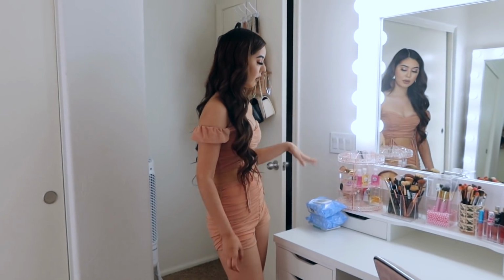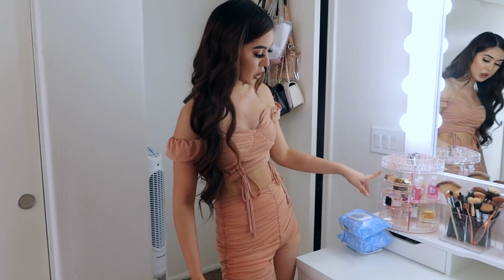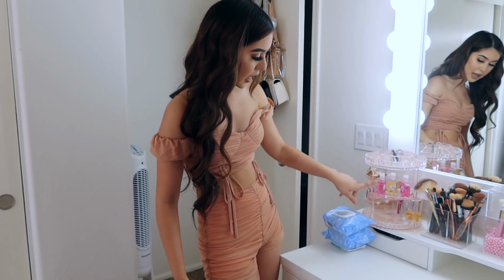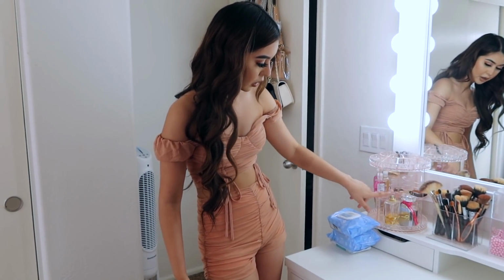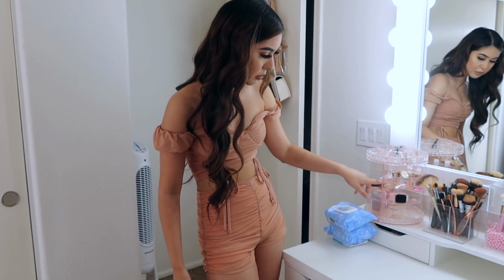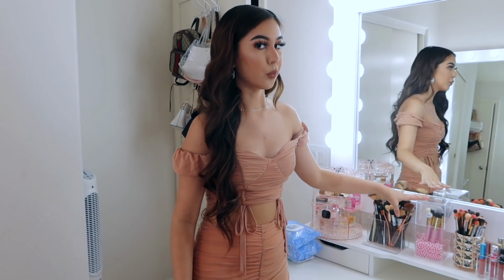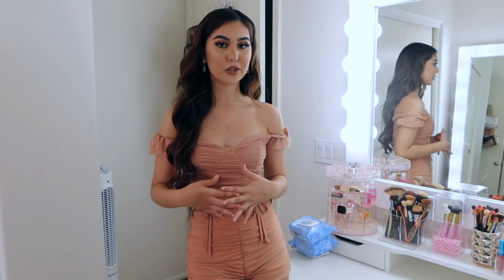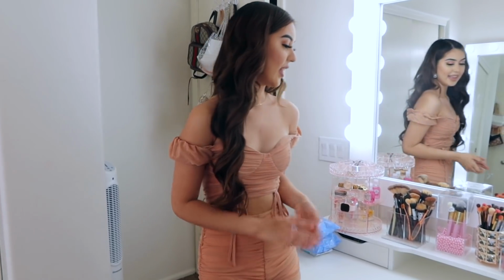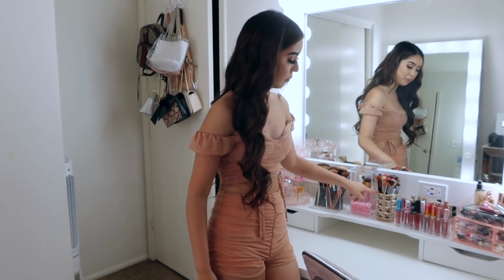I tried to keep everything in a pretty neat place. So I do have my little watches right here, and then some hand sanitizer, some perfumes, little bracelets, and that's pretty much it, and some bobby pins up here. And then these makeup brushes, I just really don't use them. I just like to have them there just so they can look cute. And then I have more makeup brushes here. I really love this little makeup brush container.